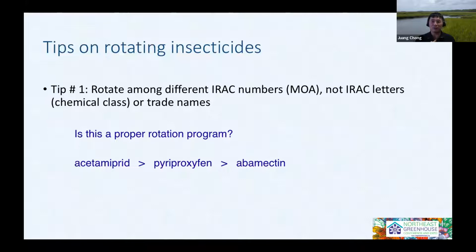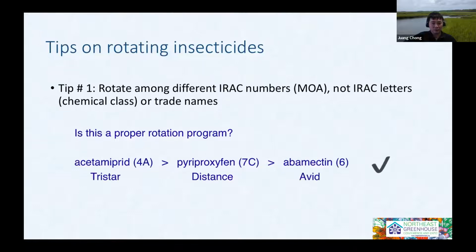Okay, so rotate. Anyway, go back to this example. Acetamiprid followed by pyriproxyfen, followed by abamectin. Is this a good rotation program? Well, the answer is yes, it is. Acetamiprid, or Tristar, is 4A, number 4. Pyriproxyfen, or Distance, is 7C, number 7. Abamectin, or Avid, is number 6. So you're rotating from 4 to 7 to 6. Different numbers, different mode of action. That's very good.